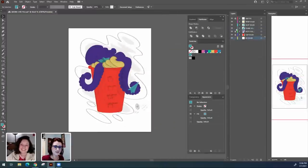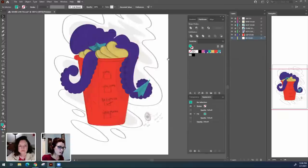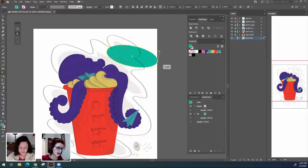It never stops. All right, so let me go ahead and lock these layers so they don't move anywhere. And then I wanted this. All right, let me get rid of this color because I don't need it. I like to keep my color palette as clean as possible, so no extra colors pop up that I don't need. All right, so now I'm going to make this background part.